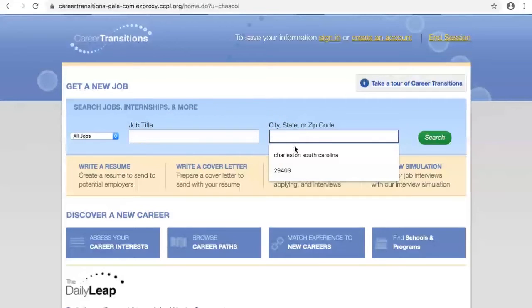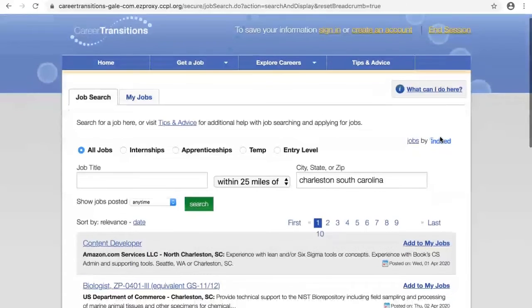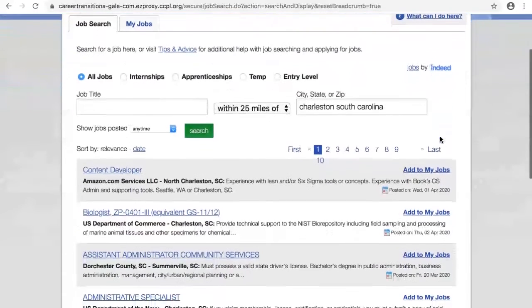In this field, we can type in the location of jobs that we're interested in. I'm going to write in Charleston, South Carolina, just to see what it pulls up. And then we click search. So this connects to Indeed.com, which is a very popular job-seeking website, and it pulls up the jobs that are listed there.